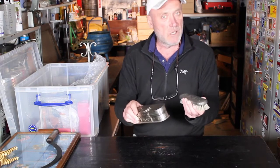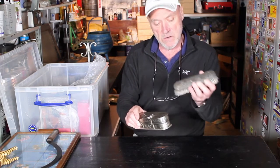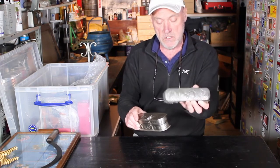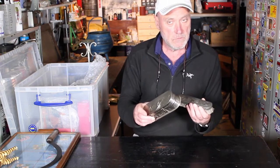I would split them as items, I wouldn't sell them together. I don't think that it's necessarily doing justice to the arts and crafts clothes brush. So when I do sell them, they will be sold as separate items.